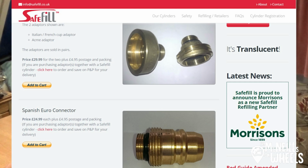It also means, because of the transparent plastic, you're less likely to run out of gas whilst caravanning, and let's face it, we all know or have heard stories of ruined family meals when gas has run out partway through cooking a meal. The other great thing about the Safefill cylinders is that you can take this cylinder abroad with you and refill it abroad using a standard car LPG adapter.